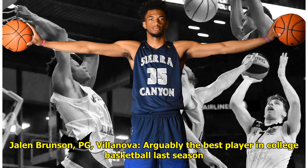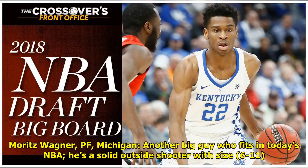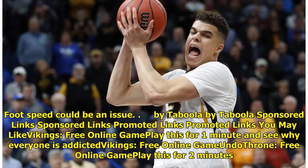Jalen Brunson, PG, Villanova, arguably the best player in college basketball last season. Not the greatest athlete, he succeeds with the Phi Beta Kappa approach to the game. Moritz Wagner, PF, Michigan, another big guy who fits in today's NBA, is a solid outside shooter with size, 6'11". Foot speed could be an issue.